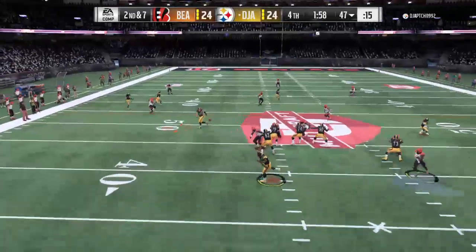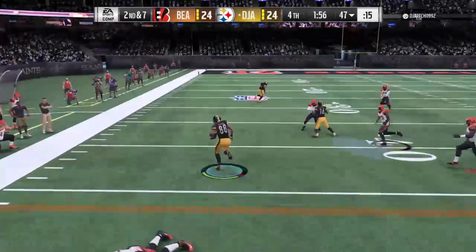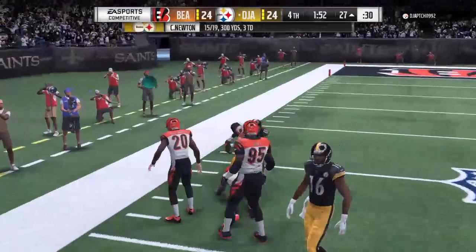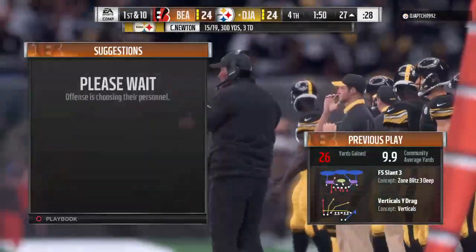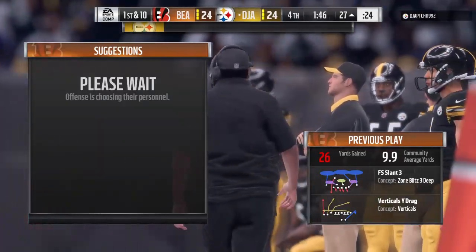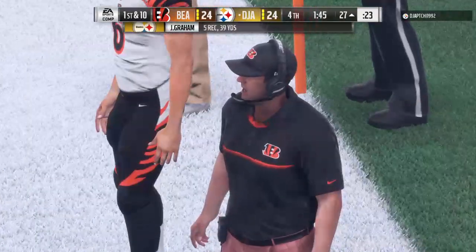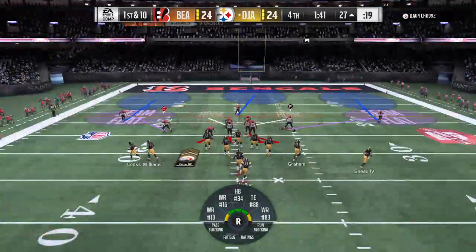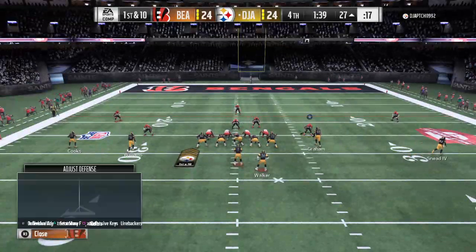From the gun, here's Newton. And left side here, it's Graham, and he'll be taken down, but not before getting this inside the 30. A good pickup there, 26 yards. But they picked up a little bit of yardage there, and now, in this situation, should be in no hurry to run a play really fast. Let the clock wind down.